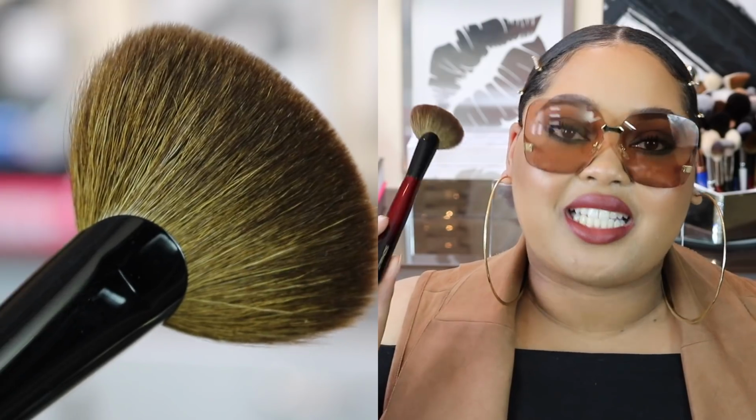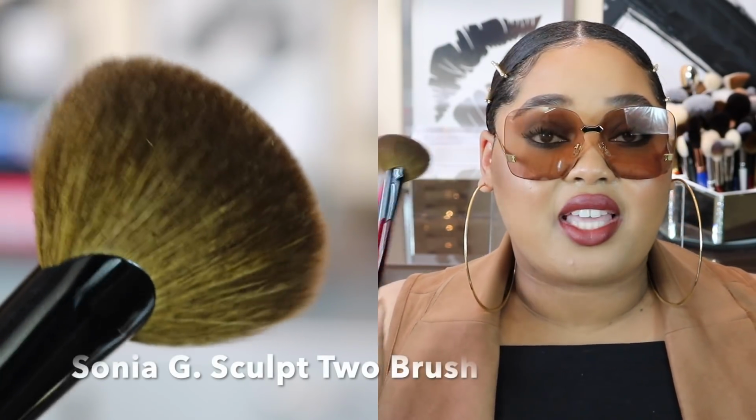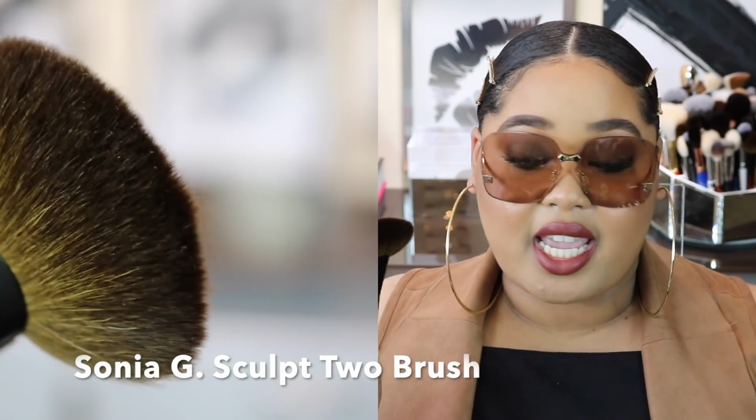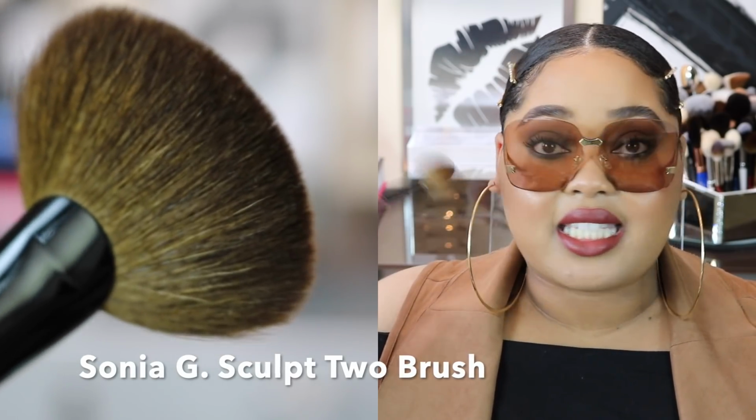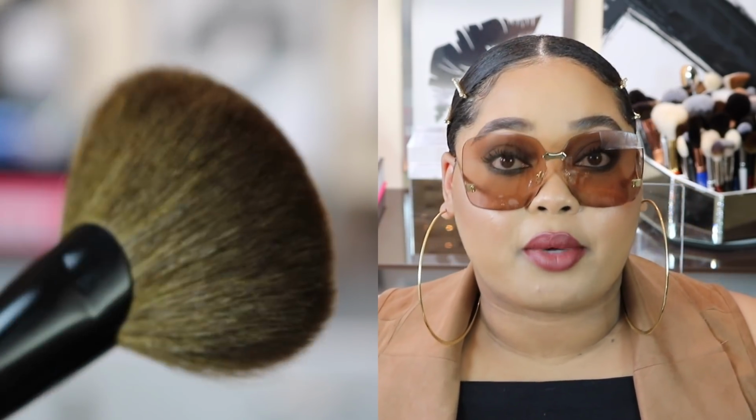Next is the Sonia G Sculpt 2 brush, and this brush is the ish for the cheek area. So I will use this to blend out some bronzer, and that bronzer will be blended by the time I put that brush down. All you have to go is doop, boop, boop, boop, boop, boop. That bronzer is going to be blended out. It's the right amount of thickness to blend out cheek products. And like many of the other brushes that I showed, you can apply your blush with this if you want to. Flip it around, apply your highlighter if you want to. You can get very creative with this, and it blends out those products with ease. Amazing brush. Whew.